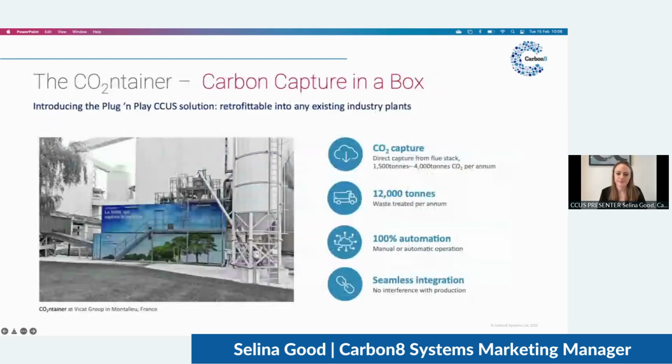Next slide, please. And this is when I get to introduce all of you to our CO2 container, the containerized system, effectively a modular and mobile CCUS solution that can be directly deployed to our client sites. And what we also like to term carbon capture in a box. Because as you can see in this image here, our technology can effectively be housed within 2 shipping containers and deployed anywhere in the world.